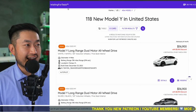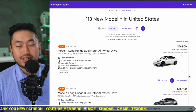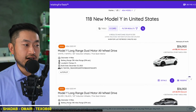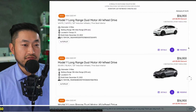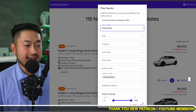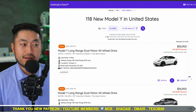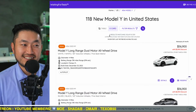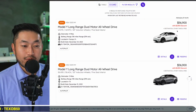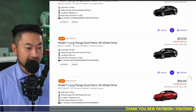So go to waitingfortesla.com. It's a third-party aggregator site where you can see all the different inventory that's brand new from Tesla that you can reserve yourself. And you can see they're all over the place. The first thing is you got to go to filter, then go down to only demos after you filter down to the Model Y section. And you can see there were definitely 25 here just a second ago, and now it just went to 8. So they're flying like crazy. You can see $1,000 discount, $1,000 discount, almost $1,100 discount, $1,100 discount.